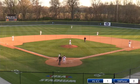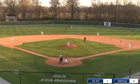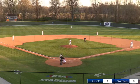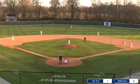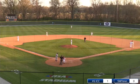2 outs. And we missed the first pitch there, and it goes for a ball. 1-0 now is the count here. Breaking pitch, paints the corner for a strike. This is Brett Coker at the plate for the Indians. 2-0 ICC with the lead. They scored 9 runs, 9 in the top of the first inning, in a 20-14 final. As there's a breaking pitch, a little low, 2-1 now is the count.